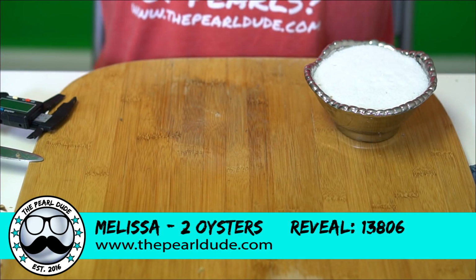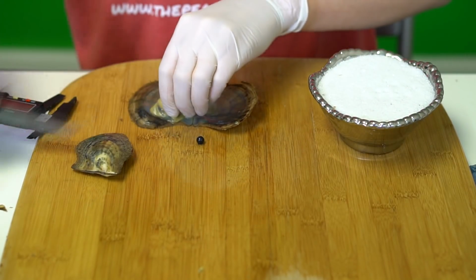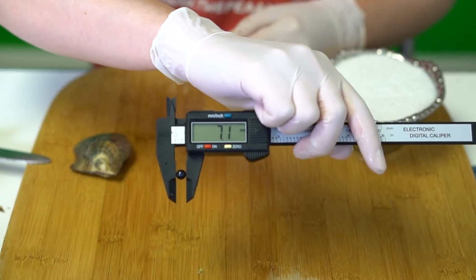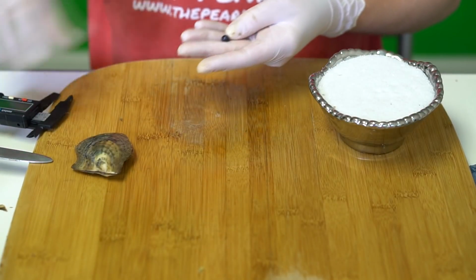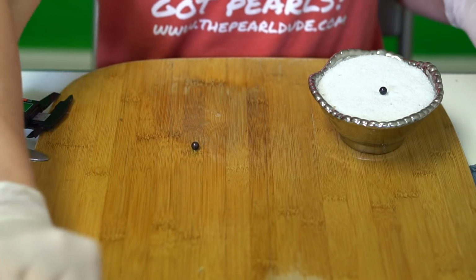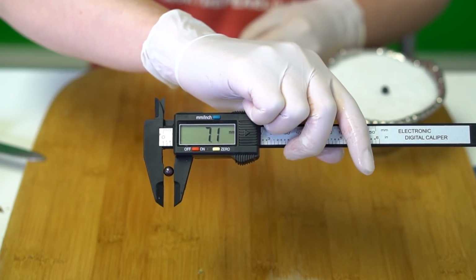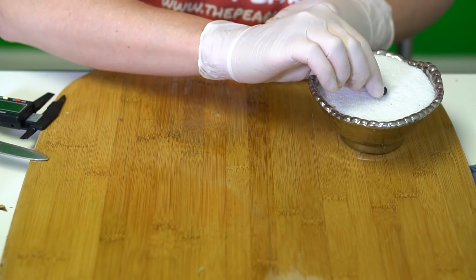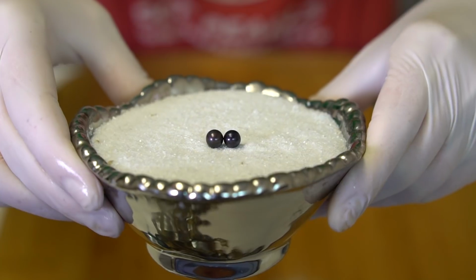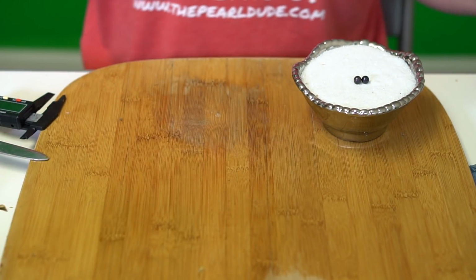Let's open 2 for Melissa, reveal 806. Black. And another dark. This one almost has like a black cherry or a little bit of a violet to it. 7.1. Congratulations, Melissa. Pretty similar, just the slight differences.